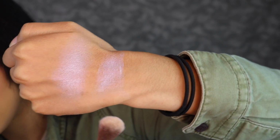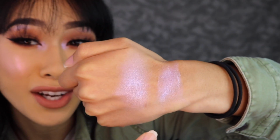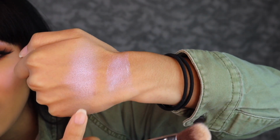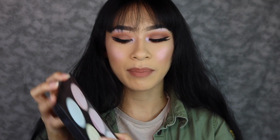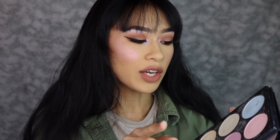I'm just going to show you guys some swatches on the back of my hand. Hopefully that can help you guys. I'm going to do a finger swatch as well as a brush swatch. This one is Space Baby. This one was my finger swatch, which was very chunky. It was so chunky. And then this is the brush swatch, and I really like the way it applies with the brush. Typically, if I'm going to my BH palette, this blue one up here applies better with the finger as opposed to a brush.